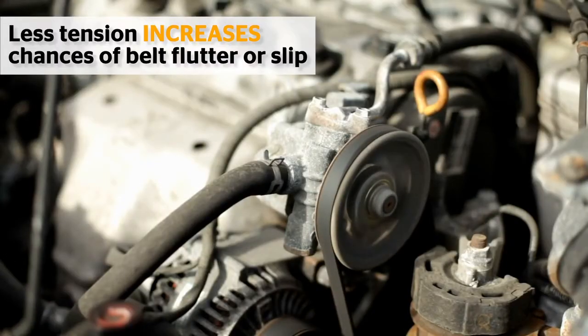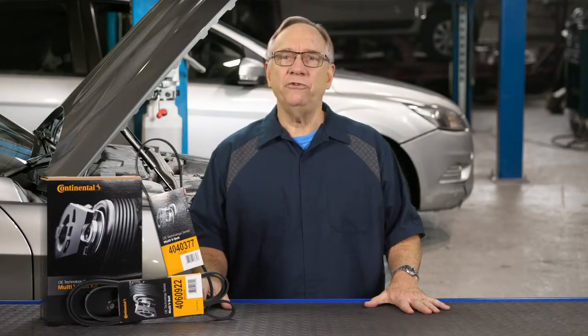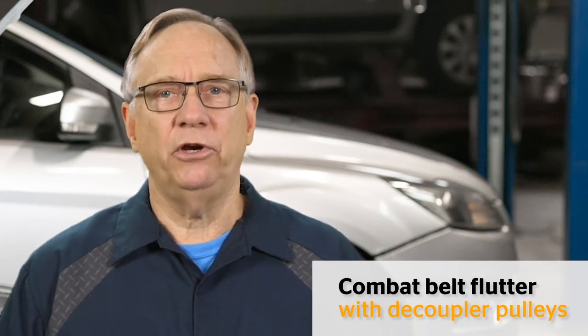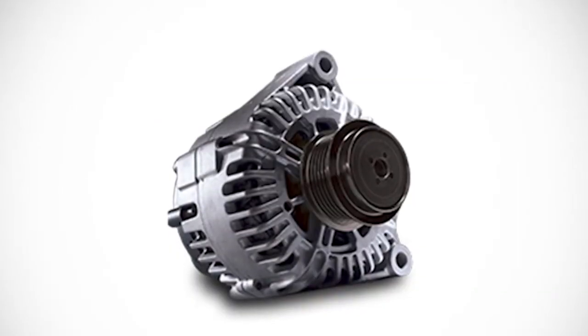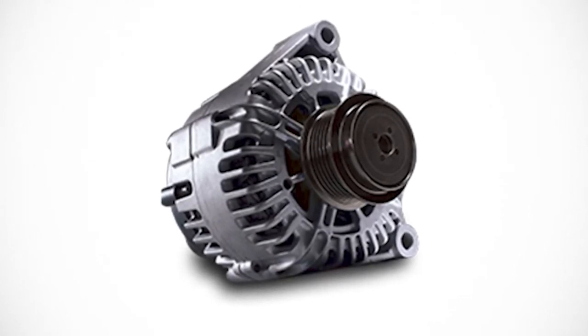Less tension increases the chances that the belt system could flutter or slip when loads on the drive system are changed, or when the engine's speed increases or decreases. To combat belt flutter, many OEMs have started to use components like decoupler pulleys. A decoupler pulley can decouple the alternator from the belt drive system and help absorb small vibrations from the crankshaft that can produce belt flutter.